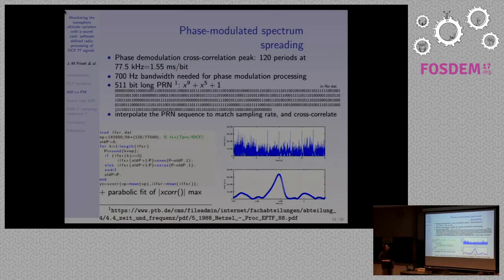So here is the pseudo-random code that has been added on top of the DCF-77 carrier. It's a 511-bit code, so it's very similar to GPS. GPS is 10-bit, this one is 9-bit. Pseudo-random means that it doesn't repeat over this 511 sequence, and you have a plus or minus 13 degree phase variation, as opposed to GPS, which is plus or minus 180 degrees. This is just a very tiny phase variation, plus or minus 13 degrees.